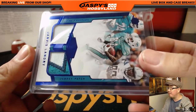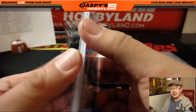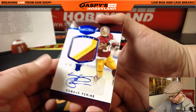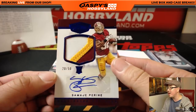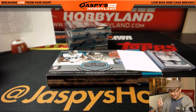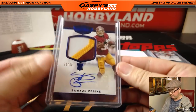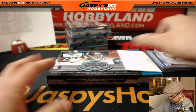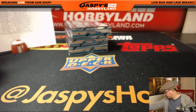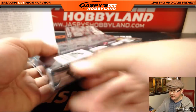There's the nameplate. There's the jersey patch. Last spot mojo strikes again. And back here is Samaje Perine, RPA. 20 out of 50. 3-color patch and autograph. Perine auto. That goes to James and the Redskins. Man, this has been a strong break so far. The Perine's pretty solid too.